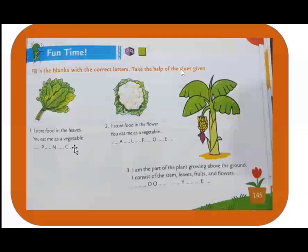Question 2. I store food in the flower. You eat me as a vegetable. Again, vegetable, okay? Cauliflower. So write the spelling. C A U L I F L O W E R.